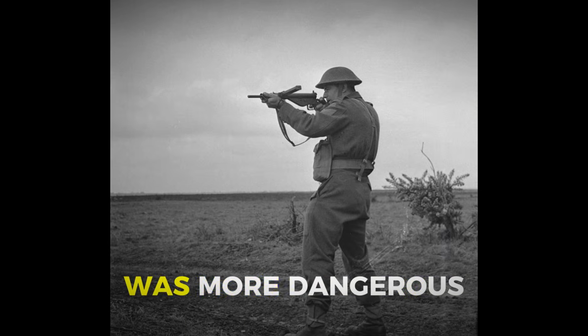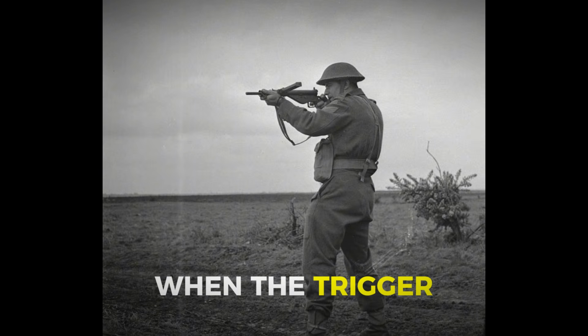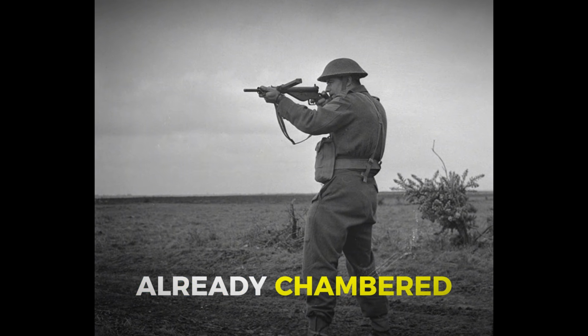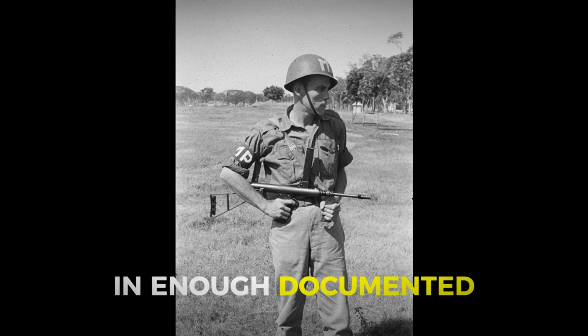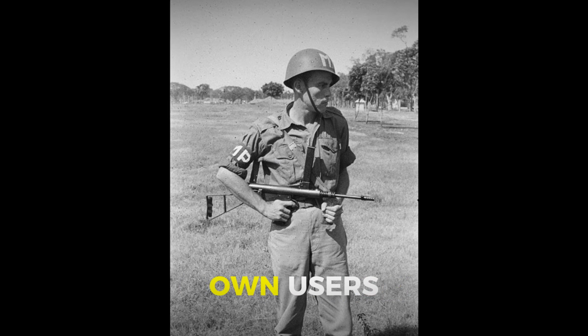The second problem was more dangerous. The Sten fired from an open bolt. When the trigger was released, the bolt sat forward in the receiver with a round already chambered, not predictably, but enough times, in enough documented incidents, that the Sten developed a reputation for killing its own users.